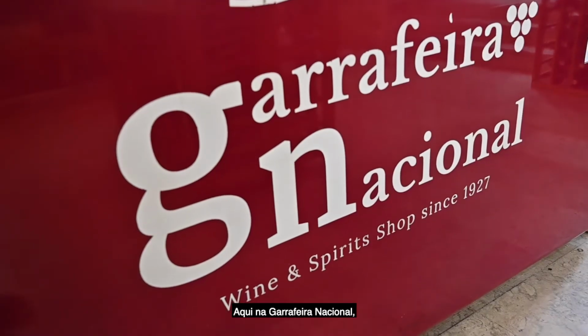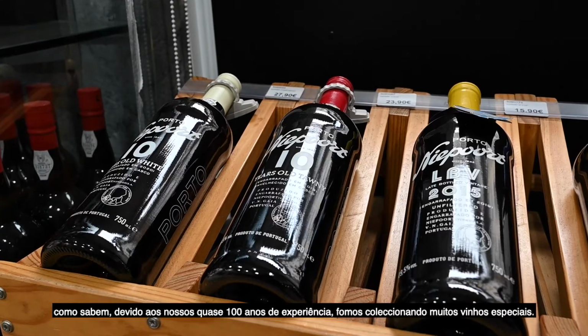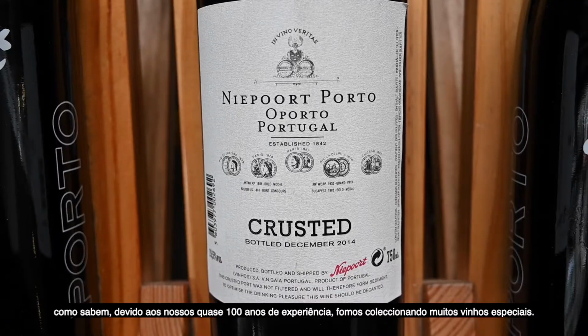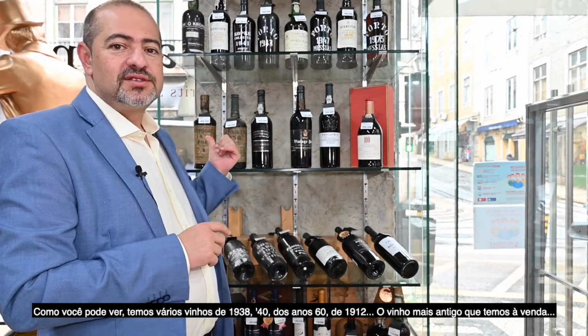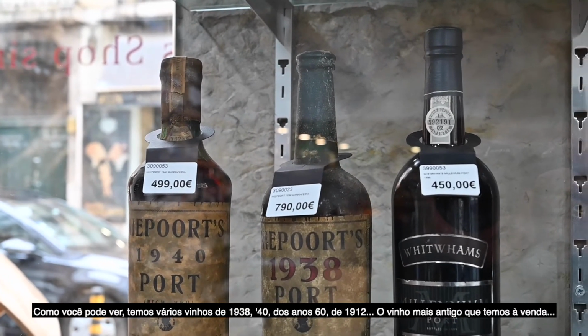Well, here at Garrafeira Nacional, as you know, due to our almost 100 years of experience, we have collected, as I said, many special wines. As you can see, we have several 38, 40, 60s, 1912. The oldest wine that we have to sell to our guests is from 1847.